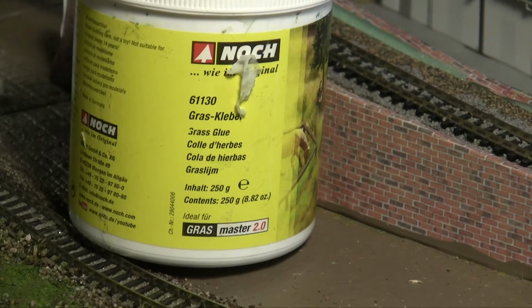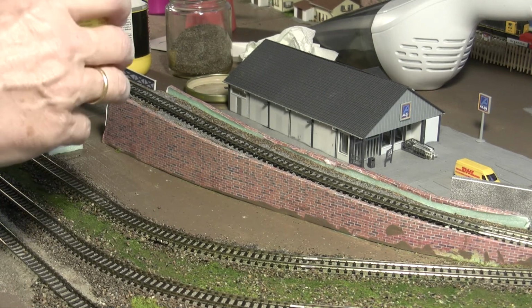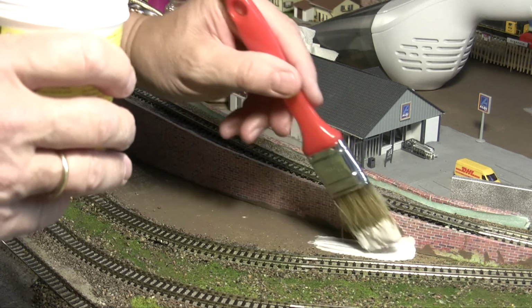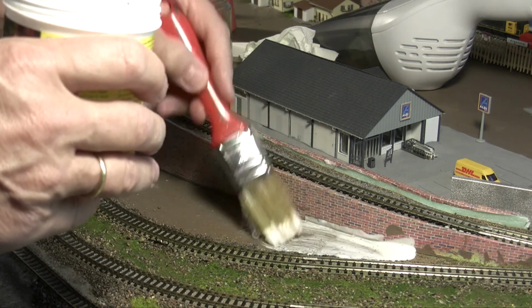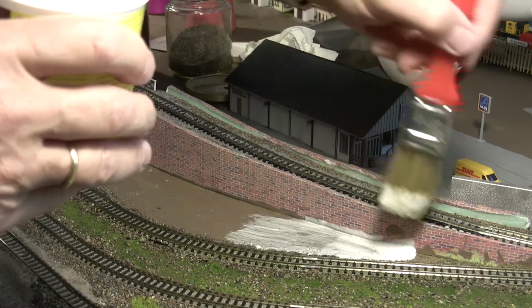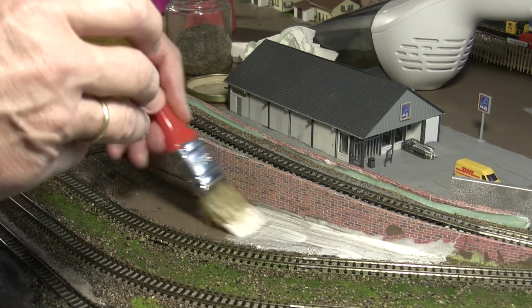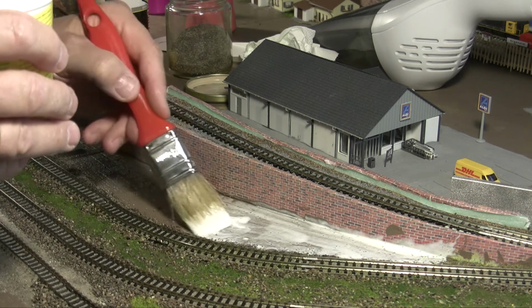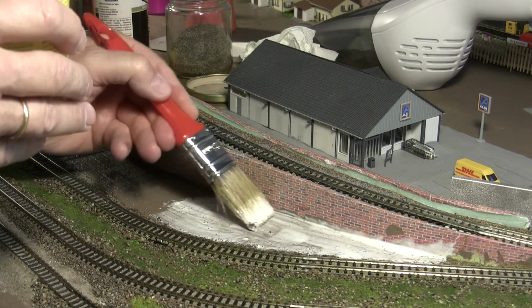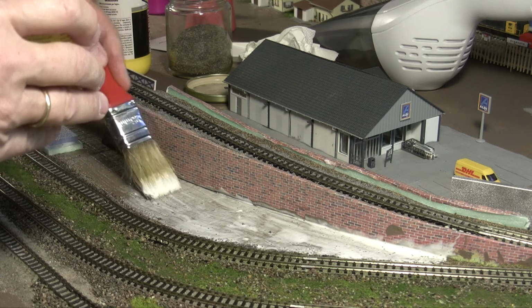I use the Noch grass glue and spread it carefully on the area to be covered. Well, carefully, maybe not the right word. I'm just putting it down. It doesn't really matter. When it dries, it is invisible, so it doesn't matter. It gets a bit up on the side. For the sake of the camera, I'm using my left hand here. It's the advantage of being ambidextrous.